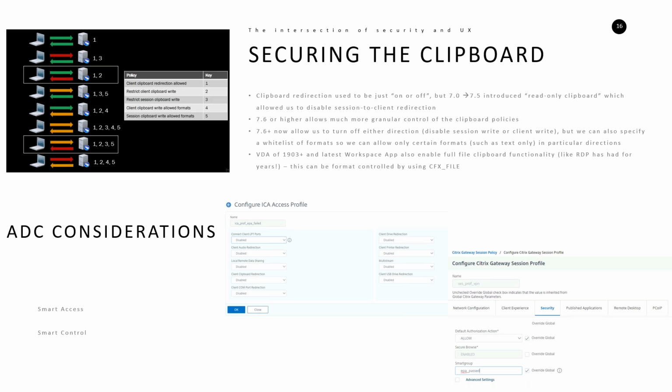I would suggest, at a minimum, the two ones I've got called out there in that diagram: blocking it in one direction so users can only paste into the session rather than taking data back out, or they can only paste certain file types into the session and they can't pull data back out. Those are the two commonest ways that I think would also satisfy a lot of your security issues around that.